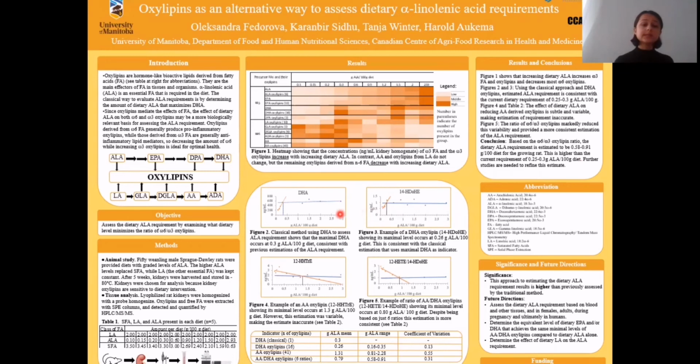However, the requirement was considerably higher when we looked at ALA's impact on the omega-6 oxylipins. Similarly, the requirement was higher when assessing the level of ALA that minimized the omega-6 to omega-3 oxylipins ratio. And since we want to decrease omega-6 oxylipins and increase those of omega-3, assessing alpha-linolenic acid requirements based on the oxylipins ratio may be more biologically relevant. This method also helps reduce variations.